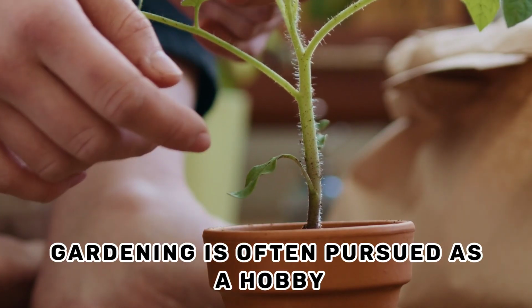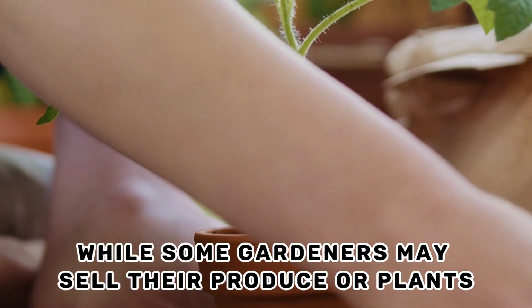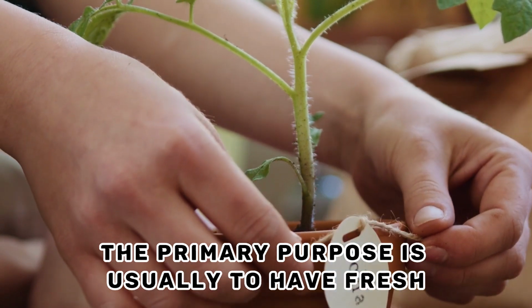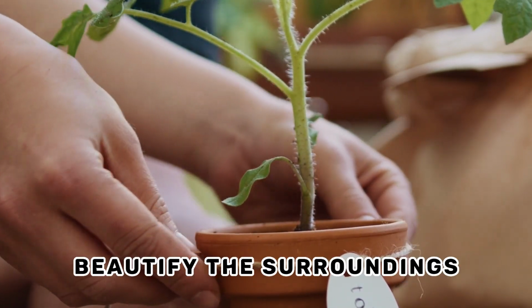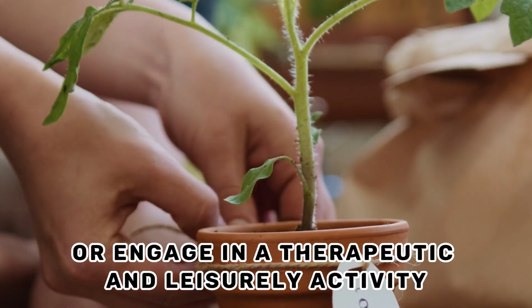Purpose of gardening. Gardening is often pursued as a hobby or as a means of personal enjoyment. While some gardeners may sell their produce or plants, the primary purpose is usually to have fresh, homegrown produce, beautify the surroundings, or engage in a therapeutic and leisurely activity.